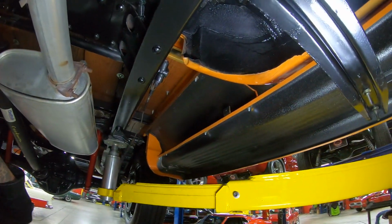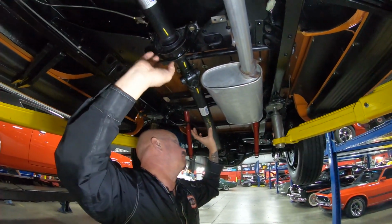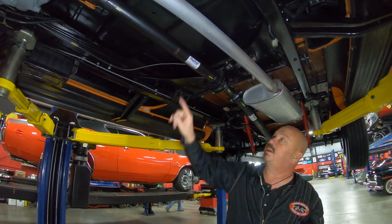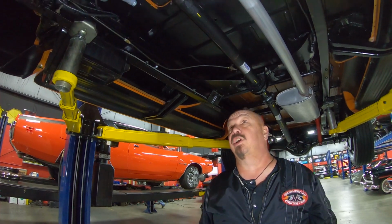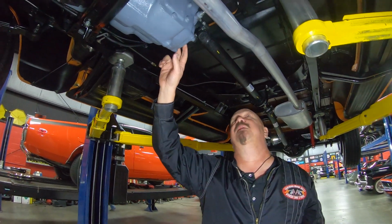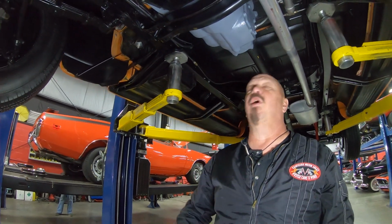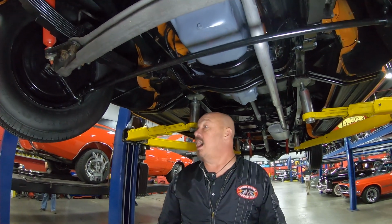The drive shafts look like they've been completely rebuilt. We got brand new stickers here and a bunch of writing on there. So that whole drive shaft assembly, it looks like Fleet Pride did them. It says right there. Everything's looking good under here. We got a Muncie 4-speed trans. Like I said, we got granny gear in this baby. Oh, I forgot to tell you, 4.56 gears in that rear end.